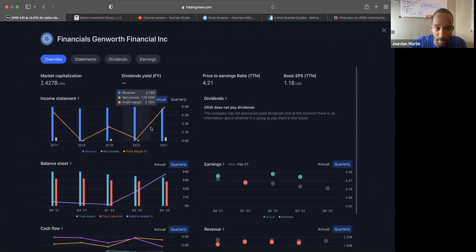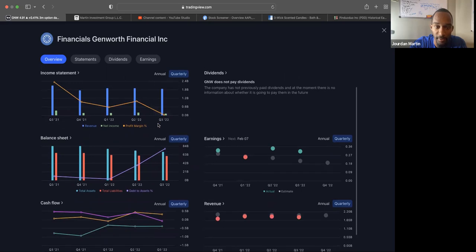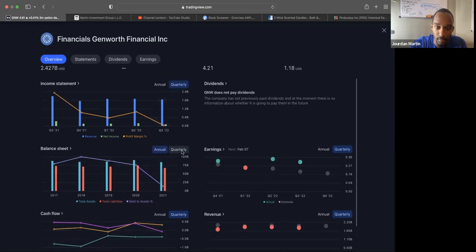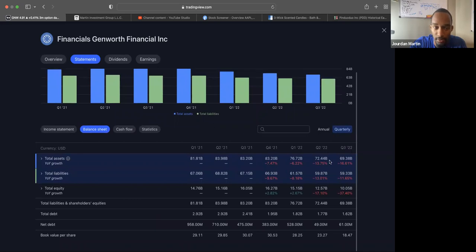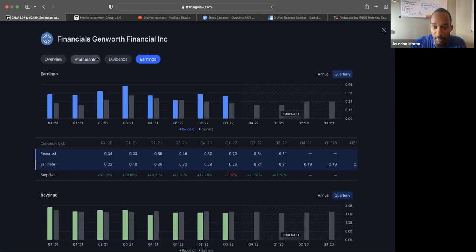Well, they increased their profit by a lot compared to 2020 and 2021. Quarterly, they've been dropping. Their profit margin has been dropping pretty much all past 5 quarters. They've been taking on more debt quarterly. Their year-over-year growth has been decreasing quarterly, as well as their liabilities. Total equity, yeah. There's probably stronger choices out there, put it that way.